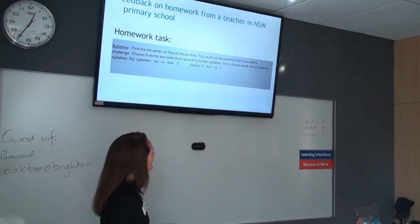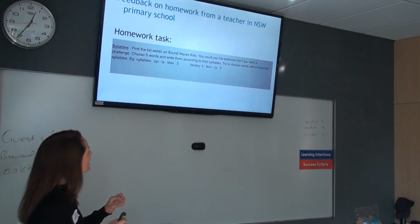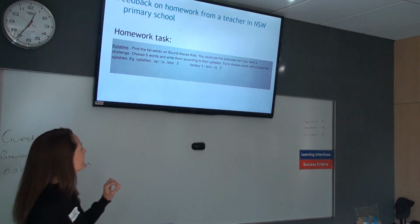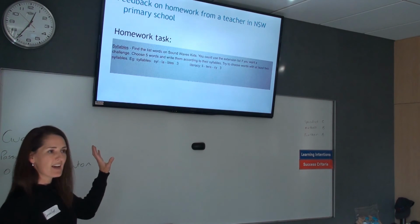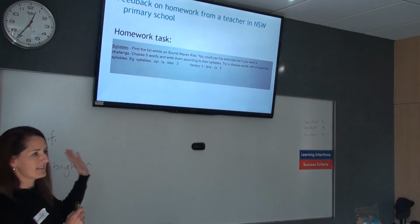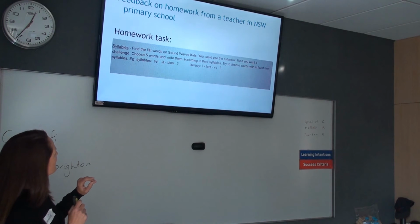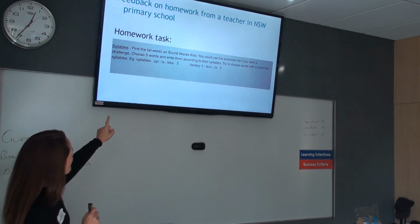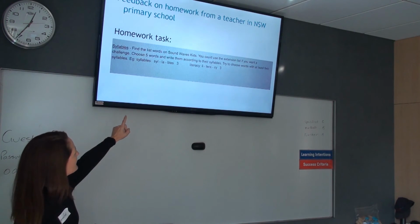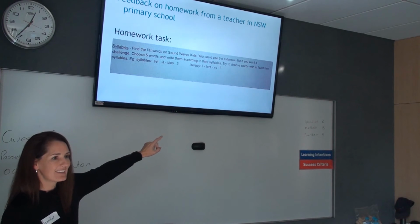So I'm just going to go with an example now. I've talked about generalisations, and I'm going to come down to a particular teacher. I've blocked out the names in this to protect the innocent. This was a homework task set by a teacher, and I'm going to show you the correspondence between the teacher and the student. This is the homework they set for this child: find from the list words on Soundwaves Kids, and use the extension list if you want to challenge. The interesting bit is the example of how to syllabify the words. Literacy has 3 syllables, apparently, according to this teacher.